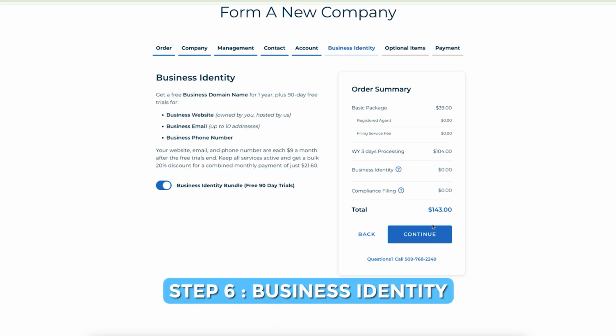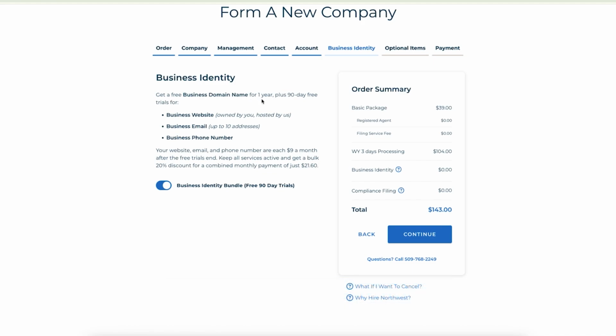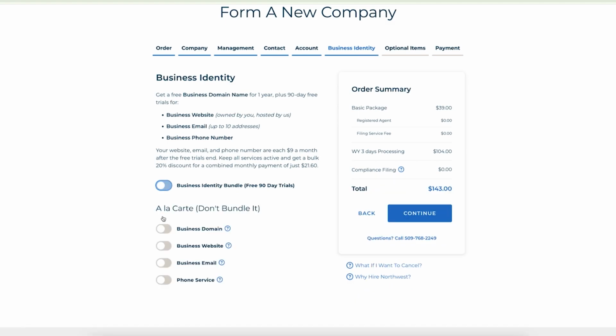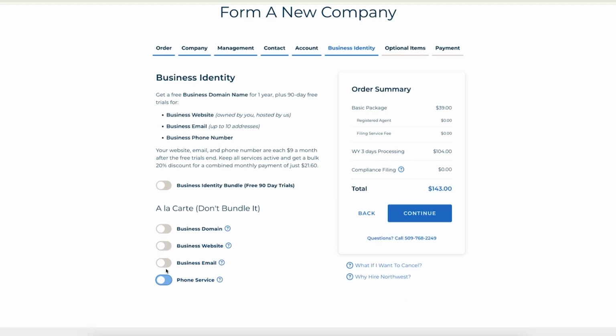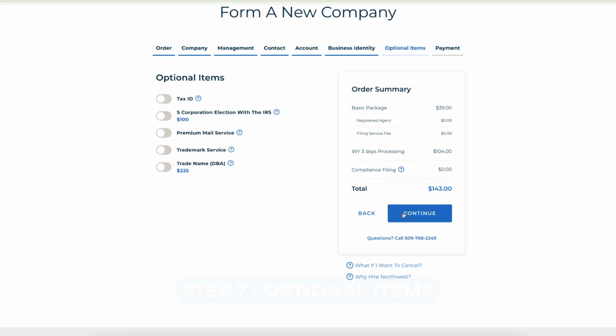Business identity, this is something optional. You can get a business domain name free for 1 year, and a business identity bundle, which will include a business website, business email, and business phone number, and you will use it for free as a trial for 90 days. You can either choose the whole bundle, or if you don't need it, you can choose just the service you need: business domain, business website, business email, or phone service. Currently, I don't need any of these services, so I will just proceed to the next step.